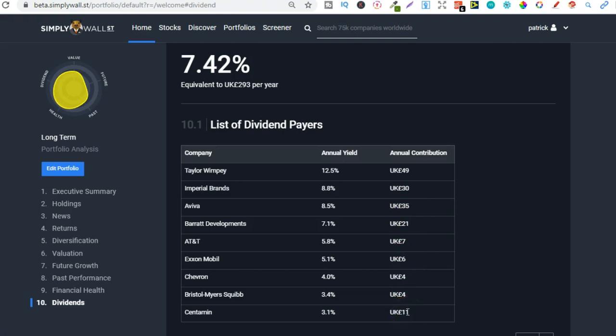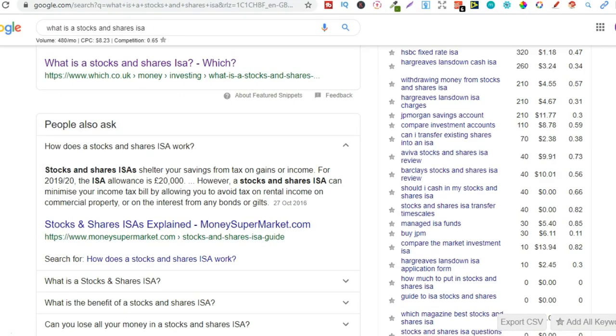Now, how am I doing this completely tax-free? Remember, this is only good if you live in the UK. If you live in a different country, there are different ways you can do this. But here in the UK, it's by having a stocks and shares ISA. There are quite a few different ISAs here in the UK. ISA stands for individual savings account, and you can get one specifically for stocks and shares. That's why it's called a stocks and shares ISA.